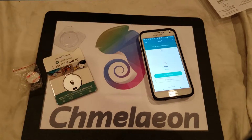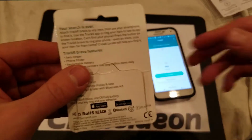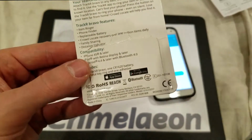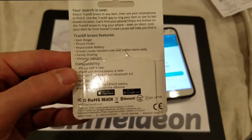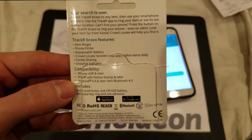Pretty cool stuff. I will show you the back of this before we close out the review. They have apps for the Apple App Store and the Google Play Store. Some other neat logos going on there. They have their website down there, TrackR.com. And I'm going to read this really quick before I close this review.